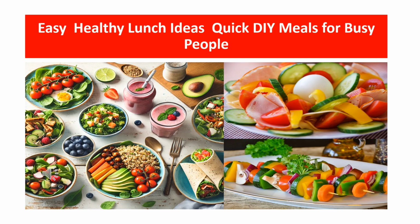No-cook wraps and rolls. If you have 5 minutes, you have time for this. Use whole wheat tortillas or lettuce wraps, add lean protein like hummus or cottage cheese, layer with crunchy veggies like bell peppers or cucumbers, and roll it up. These wraps are perfect for an on-the-go lunch without compromising nutrition.